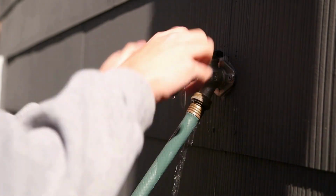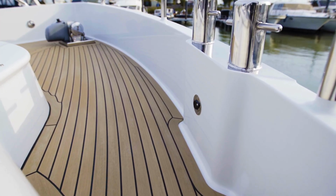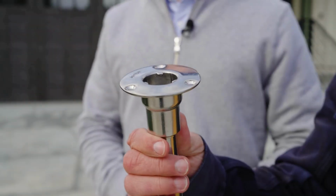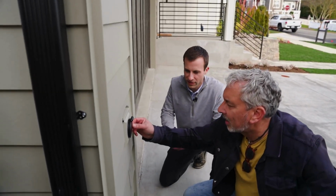We actually started on boats with what you're holding right now. Okay. So it used to be flush with the boat deck, nothing to trip over, nothing to leak and spray you in the face. You just bend over, plug it in like a power outlet for water. So then we thought, why not apply it everywhere that you're using water, like on a house? All right, it really is like a power outlet. It really is that simple.